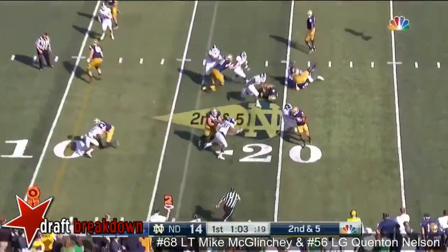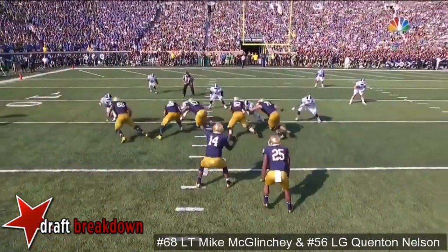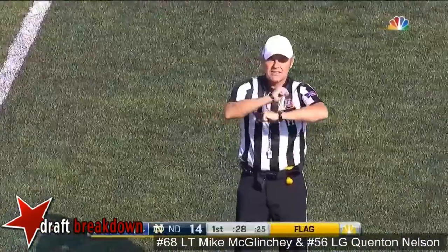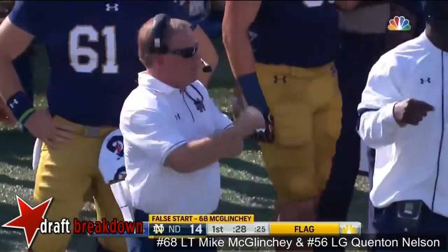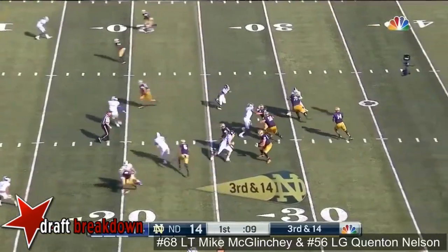Tarian Folston, the running back, he's got it coming from the left. Great read, runs through, and Folston puts an arm on him and just knocks him off, and then he bumps into McGlinchey. Offense number 68. 5-yard penalty, 3rd down. That's the left tackle, the best defensive player, its best kickoff return man lost to an injury, but the Blue Devils have found their way back.